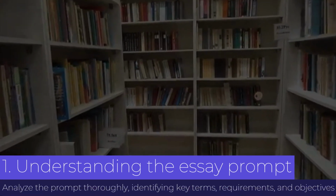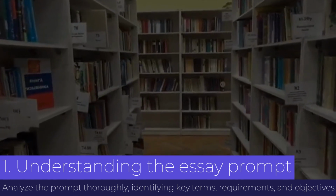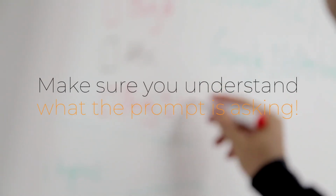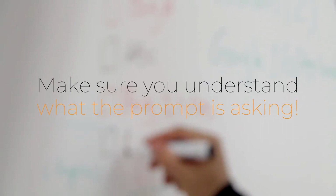Take the time to analyze the prompt thoroughly. Identify key terms, requirements, and objectives. For example, if the prompt asks you to analyze or evaluate, make sure you understand what those terms entail and how they should inform your approach to the essay.